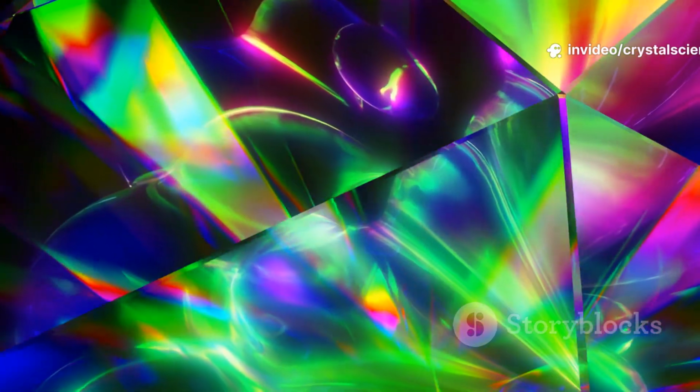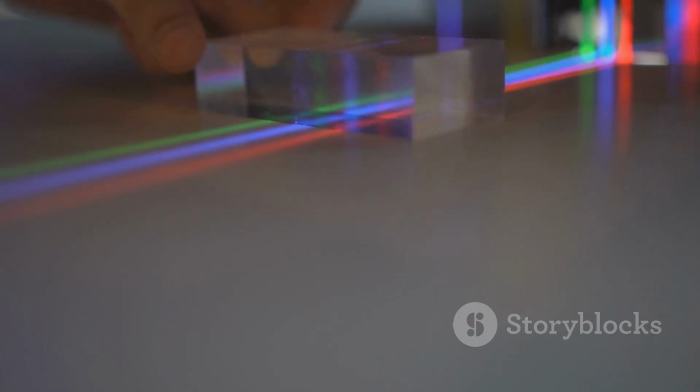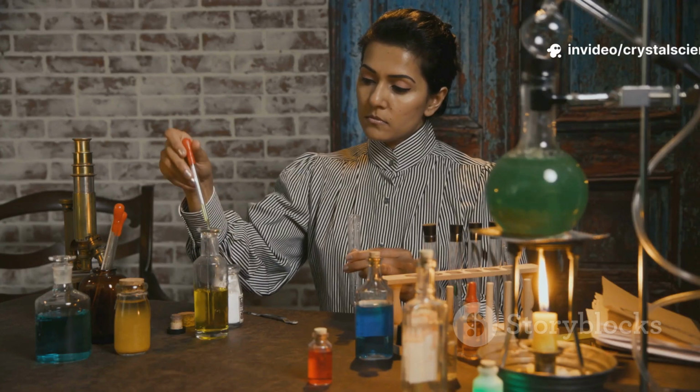But here's the crucial detail. White light is actually a mixture of all the colors of the rainbow, and each color has a different wavelength. This means not all colors slow down and bend by the same amount. Violet light has a shorter wavelength, which interacts more with the atoms in the glass. It slows down the most, causing it to bend sharply. Red light, with its long wavelength, is less affected. It slows down the least, and its path bends more gently. This sorting process is called dispersion.